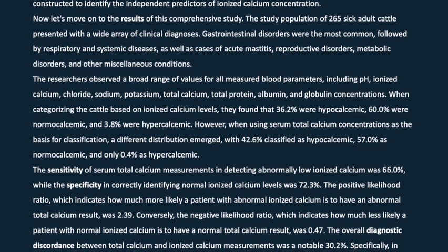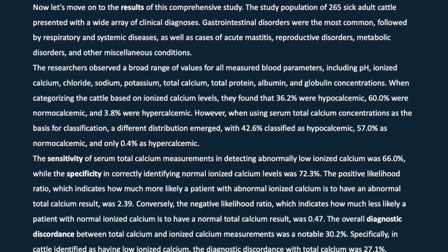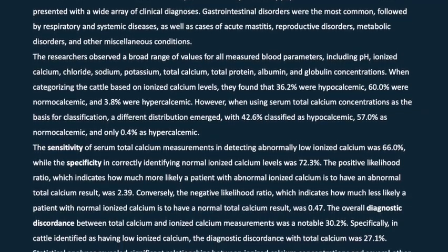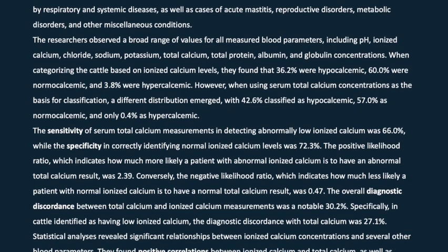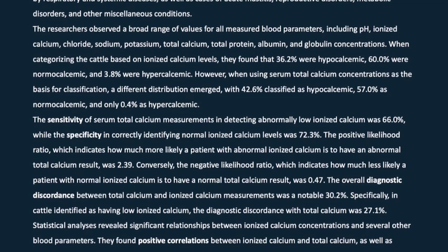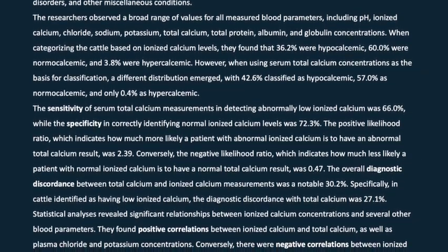When categorizing the cattle based on ionized calcium levels, they found that 36.2% were hypocalcemic, 60% were normocalcemic, and 3.8% were hypercalcemic. However, when using serum total calcium concentrations as the basis for classification, a different distribution emerged, with 42.6% classified as hypocalcemic, 57% as normocalcemic, and only 0.4% as hypercalcemic.